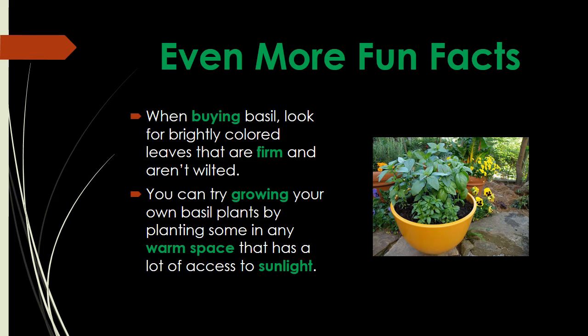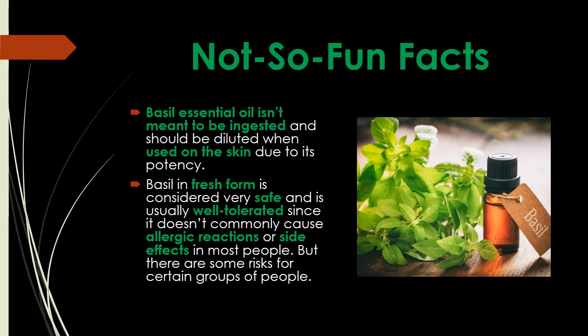So, ladies and gentlemen, 23% Nation, if you're looking to grow basil in your home or in your backyard, please do so. It's easy to grow. All you have to do is make sure you put the plant somewhere that is warm and has access to sunlight.